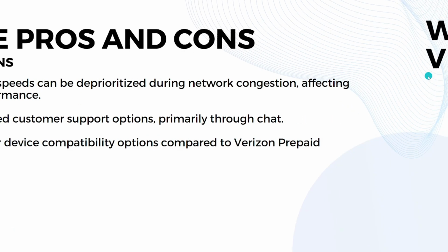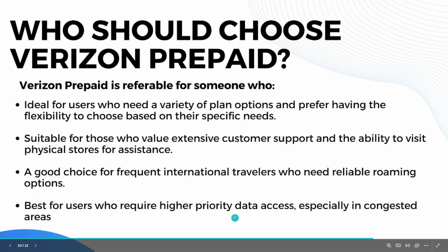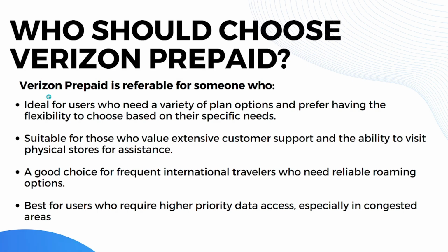And let's start that by discussing who should choose Verizon Prepaid. So Verizon Prepaid is preferable or ideal for users who need a variety of plan options and prefer having the flexibility to choose based on their specific needs. It's suitable for those who value extensive customer support and the ability to visit physical stores for assistance. Also a good choice for frequent international travelers who need reliable roaming options. And lastly, best for users who require higher priority data access, especially in congested areas. So yes, if you have all of these qualities right here, Verizon Prepaid is the choice for you.